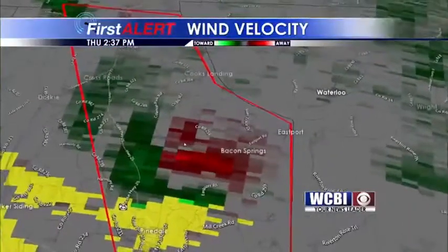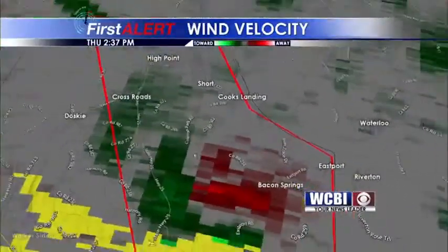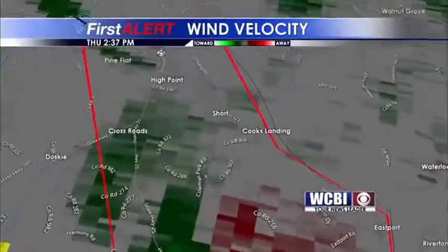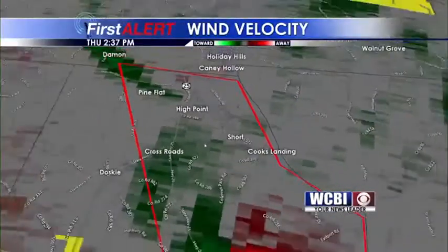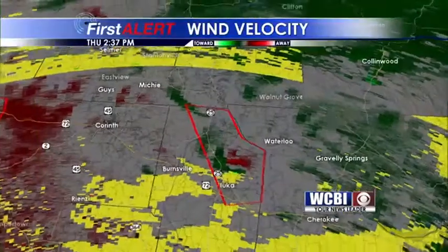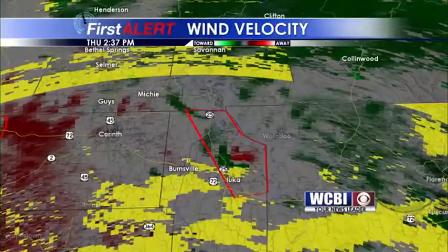If you're watching Iuka, you are all clear. You're not all clear: Crossroads, Cook Landing, Short, High Point, Pine Flat. If you get in your tornado safe place right now, lowest floor of your home, away from doors and windows, put as many walls between you and the outside as humanly possible with that storm.